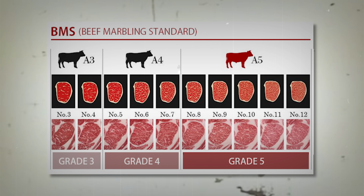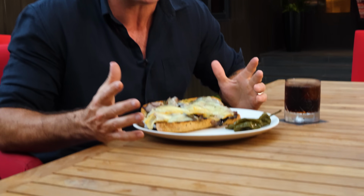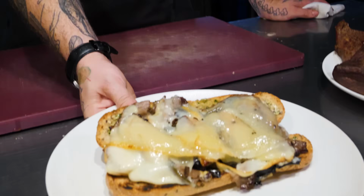Now, the marbling scale in Japan, it works like A1 through 5. A5 is the best. I believe in Australia, it goes up to 9. This is the best that you're gonna get from Australia. But what about American beef? Well, we're not in America, are we? We're in Vietnam, having an Australian guy make a classic American sandwich. Catch up. Do you get what's going on here?